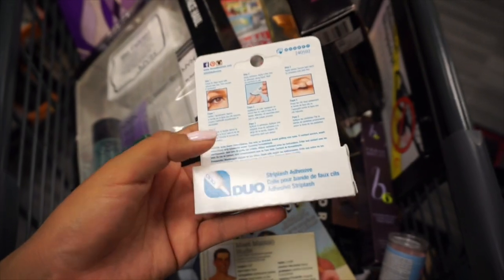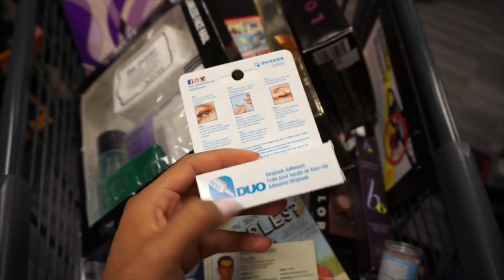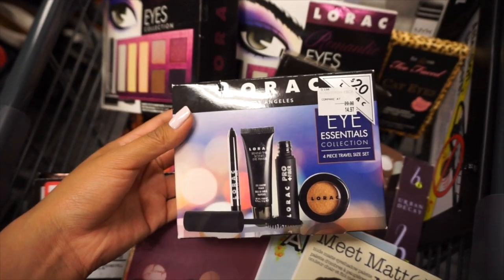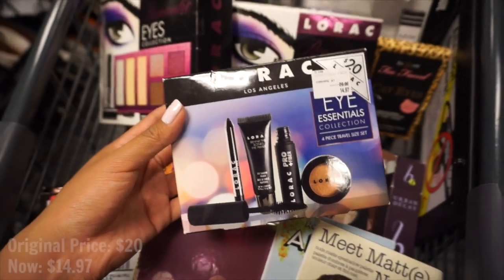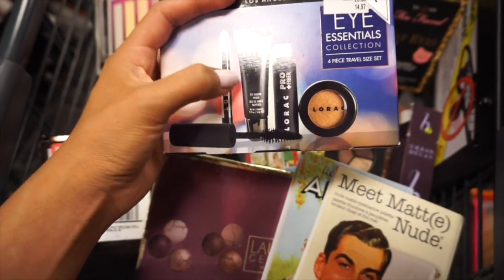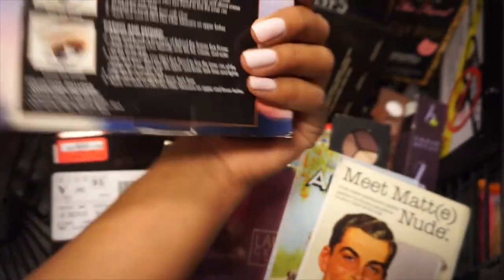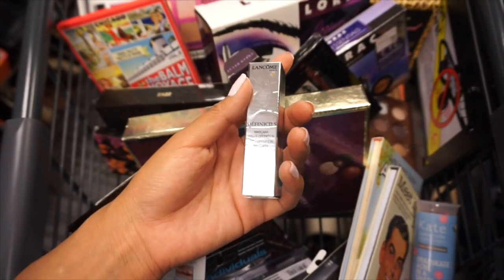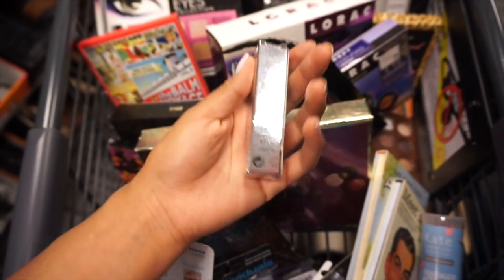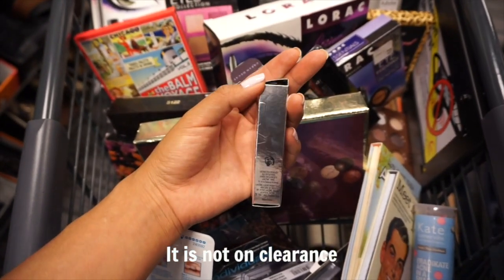Nordstrom Rack also carries the duo glue. They have the red and green one. Y'all, I do not like the green one, but I like the blue one. And this is priced at $5.97. And here's a Lorac Eye Essentials Collection 4-piece travel size kit. It's originally $20 and now it's only $15. Guys, look, you get an eyeshadow palette, a mascara, a pencil liner, and then an eyeshadow. Nice. I almost forgot to mention, Nordstrom Rack also carries Lancome, this mascara halt definition, I think is how you pronounce it. And it's $13, which I think is original price, but I could be wrong.